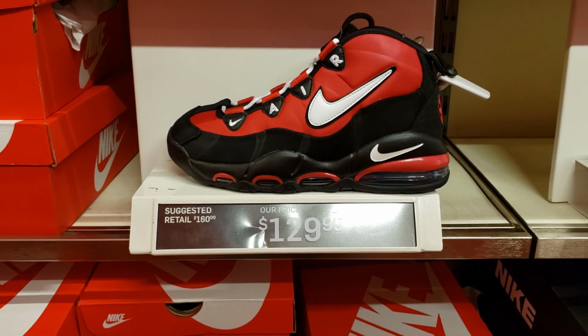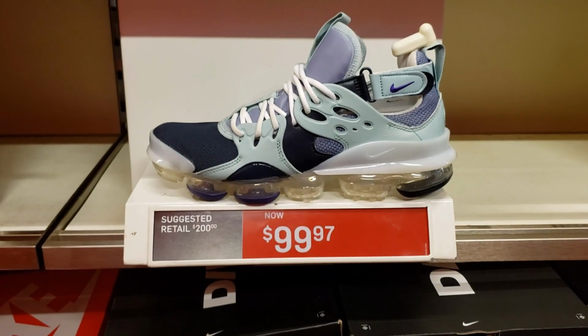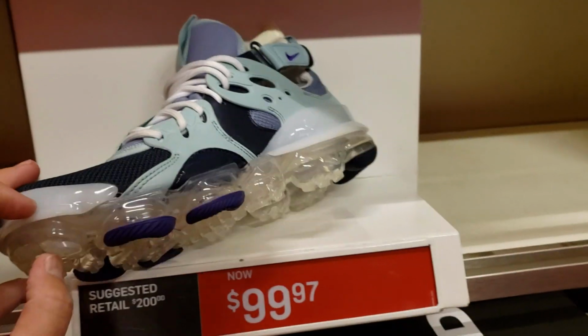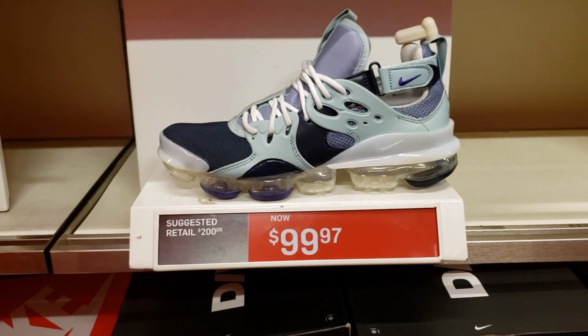I have no clue why this price is so high, man. Seems really high. Cheapest we've seen a VaporMax. These are the Nike Air DSVMs. I don't know what the hell that stands for. Pretty ugly. One of the ugliest VaporMax I've ever seen. If you guys are a fan of those, it's all good though.